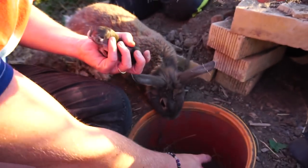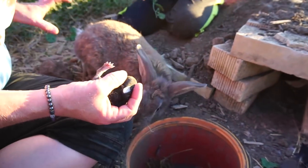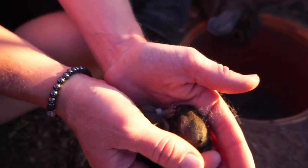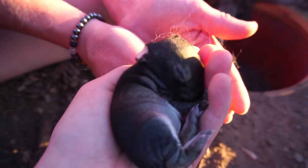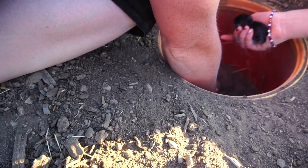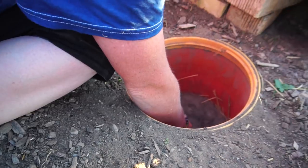We try not to waste any of the hair because that's a mama's sacrifice for her babies. Look at her right now, mama. They are so cute. And we try not to stay in the burrow too long. We don't want to stress out mama.